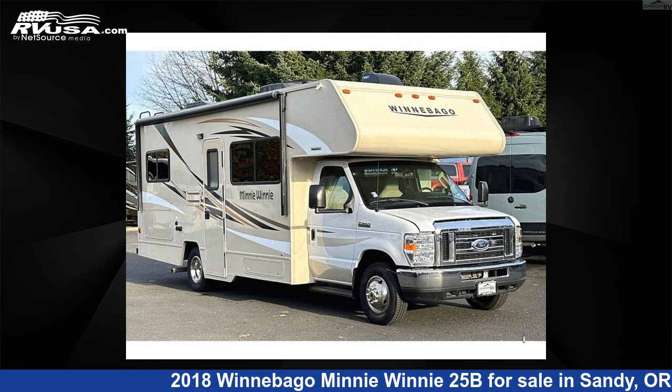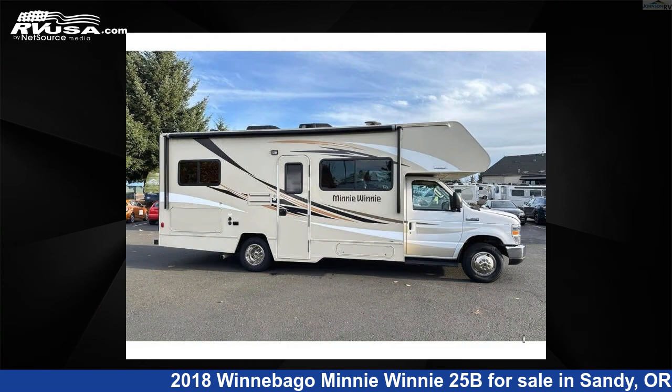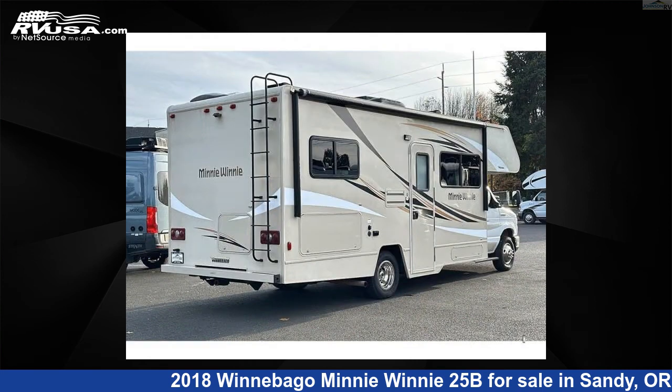This 2018 Winnebago Minnie Winnie 25B is a Class C RV. It is located in Sandy, Oregon, 97055 and is offered for sale by Johnson RV.